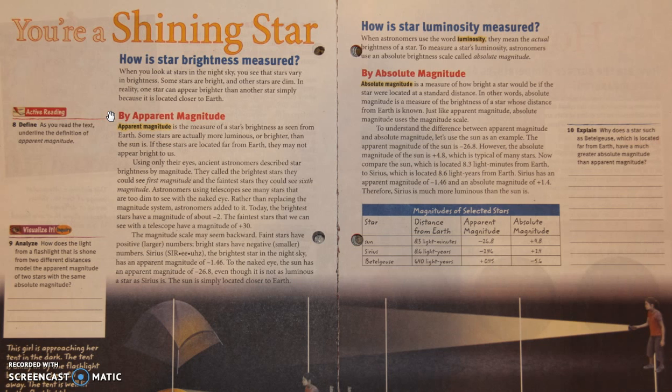Okay, so let's go to page 287. How is star luminosity measured? When astronomers use the word luminosity, they mean the actual brightness of a star. To measure a star's luminosity, astronomers use an absolute brightness scale called absolute magnitude. Okay, and you will probably hear me use the words luminosity, absolute brightness, and absolute magnitude. And you'll probably hear them all used interchangeably.